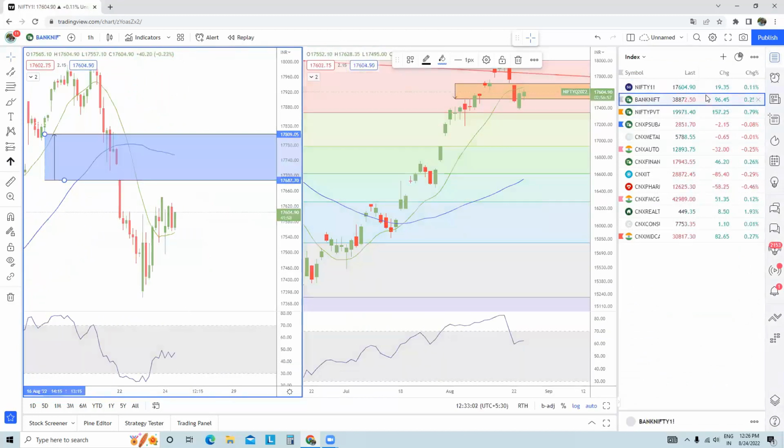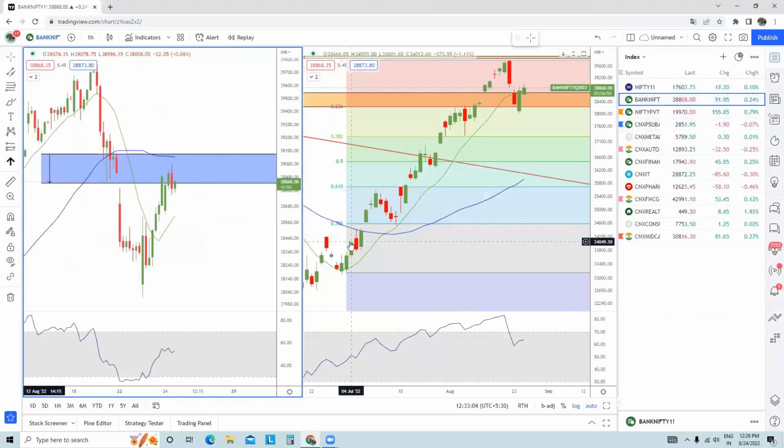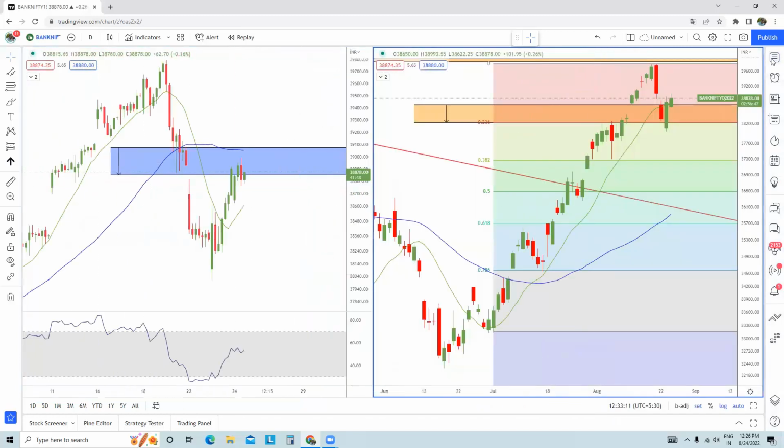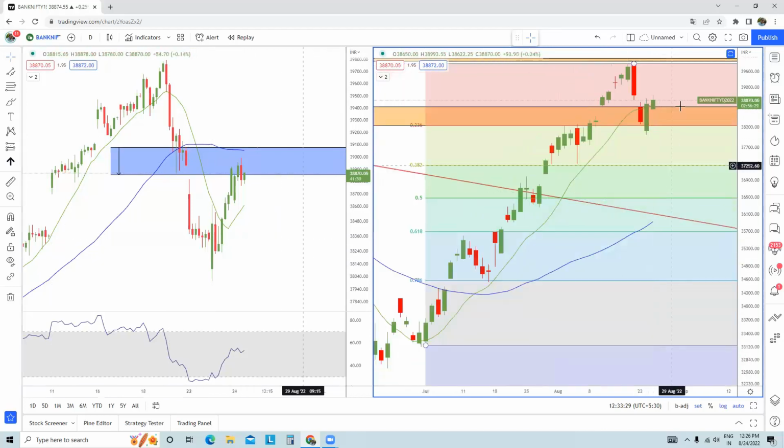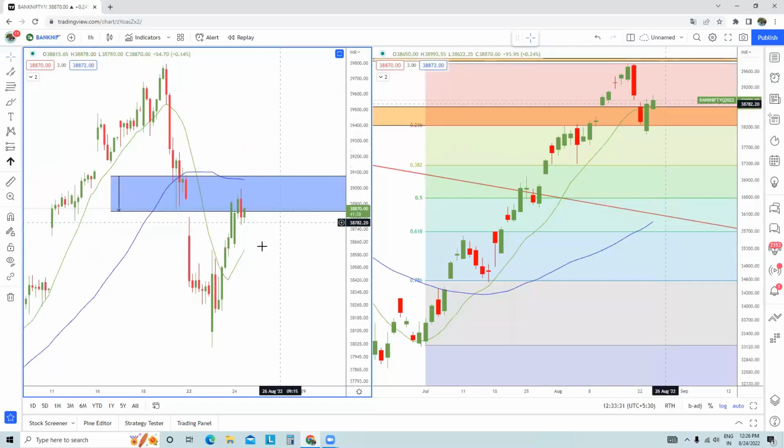Now, if you have a look at the Bank Nifty chart, you can see it is slightly better placed because it took support from this 23.60% Fibonacci retracement, and this also happens to be the support band. The candlestick which was made over here, if you combine it with the day before yesterday's candle, is a very much bullish candle pattern, no doubt about that. But if you see the hourly charts, things are slightly different. In the hourly chart, the trend is not up, it is flat.